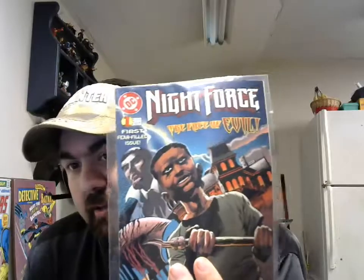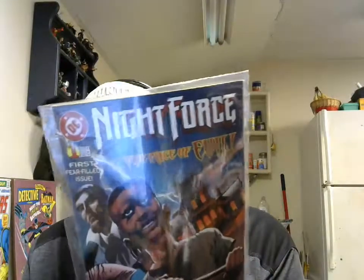So, then we have X-Men Second Coming number 14. I don't know anything about this. It's kind of a cool cover. It's an X-Men book, so enough said. 25 cents. Then we have Night Force number 1. Now this is probably something that won't sell that easily, but it's 25 cents, and it's Night Force, man.